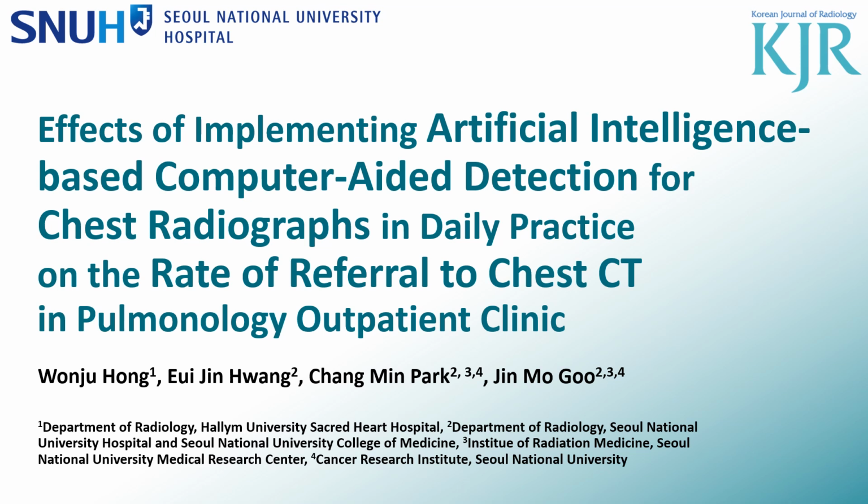The title of the article is Effects of Implementing Artificial Intelligence-Based Computer-Aided Detection for Chest Radiographs in Daily Practice on the Rate of Referral to Chest CT in Pulmonology Outpatient Clinic. I am Wonju, the first author of the article.